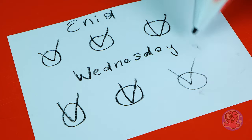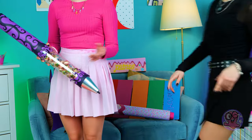Everything fair now? 3 rainbow crafts and 3 black ones. What crafts did you like best? Give a thumbs up for Wednesday style.